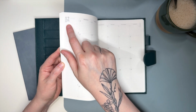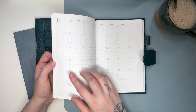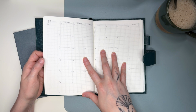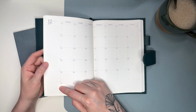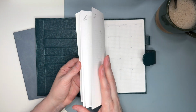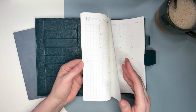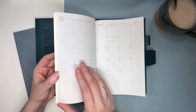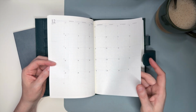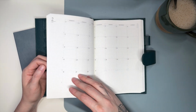I'm looking at this and I don't have to put any of these stickers in because I was matching the layout. I wasn't moving things around. If you don't like these little week numbers here, or you don't like that it's a Monday start, then get the sticker kit, because you can make it exactly how you want. Now you do have a December month in here. So conceivably, you could start using this in about a month and a half. And then it goes from there.